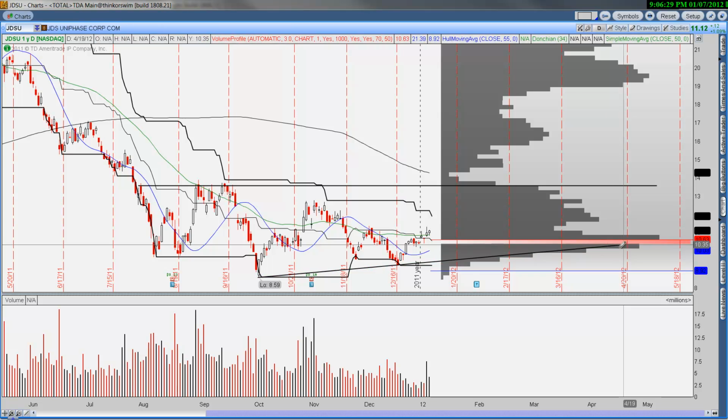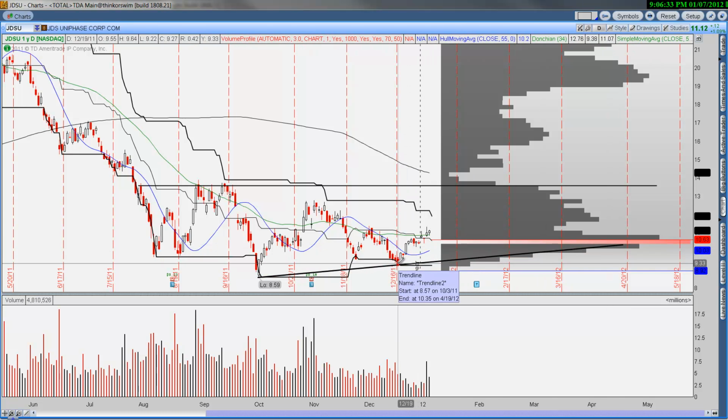Realize that it's over $2 off the absolute lows, but so long as we don't make a lower low relative to the 19th of December, which was, let's see, 9.22, that was the low. So about $1.80 stop loss. Just realize that is your stop loss. Target up to $13 or so, which is a $2 move, not bad.